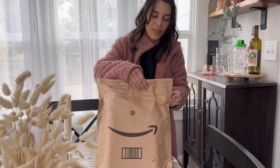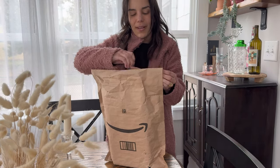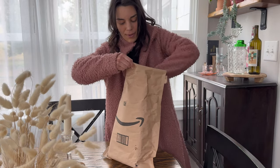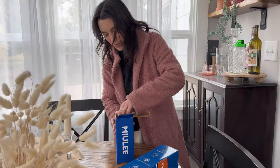We got our package with the pillowcases, so I'm excited to open these. I feel like sometimes the picture online can be deceiving when it comes to colors, so I'm nervous yet excited to see if these are actually how we want them to look. Oh yeah, that's exactly the color that it looked like.